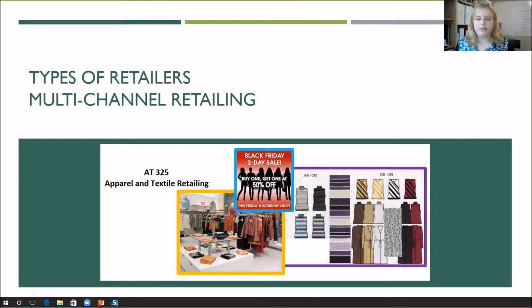So before we start talking about types of retailers, I want you to keep the information that we're talking about in mind, because this might help you to start to think about how you want to structure your retail store concept. And so if you see an idea that you like, you might want to jot that down as a strategy that you want to take. So just as a side note.